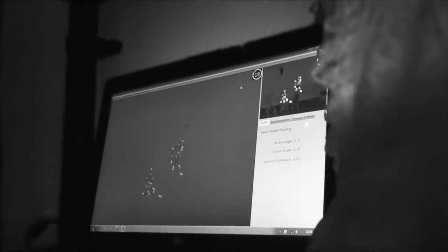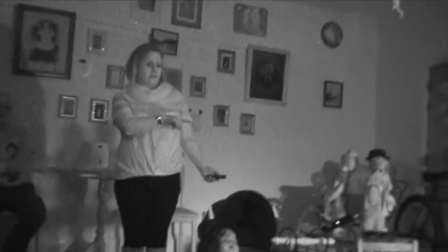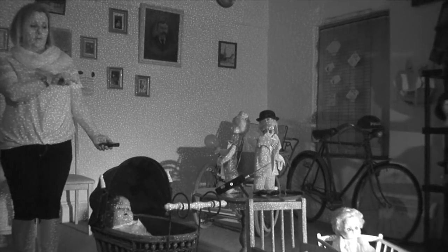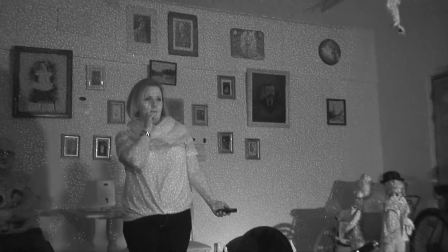Is that you? How come it's not mapping on the other one? Nothing's mapping on the other one, apart from you, Joe. Apart from me. Yeah, look, you can see on... But that is at a slightly different angle. The EMF meter's going up: 0.1, 0.2, 0.1, 0.2. It's back at 0.2 again.